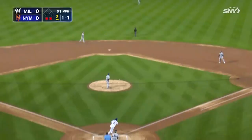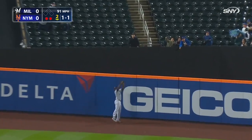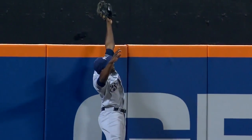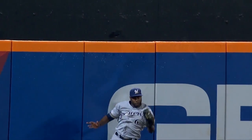I know one thing. When I would hear Keith Hernandez's name, now batting Keith Hernandez, I would like. Lorenzo Cain robbing Todd Frazier of a home run to end the inning. Cain denies the Mets the first run of the game as he takes a home run away from Frazier. Oh, wow. That's some play by Cain. Wow. Wow, what a play. Yes, sir.